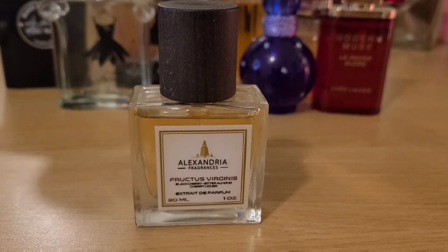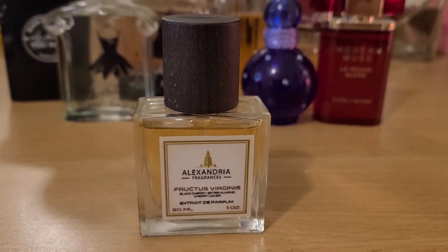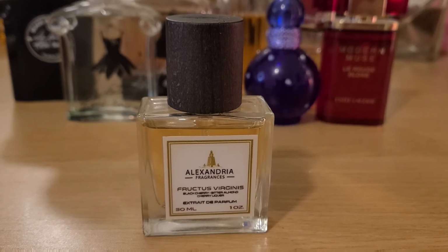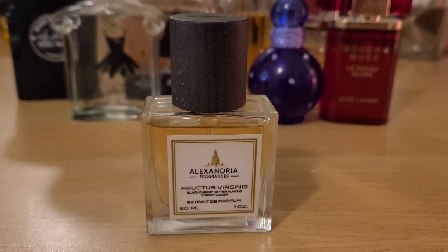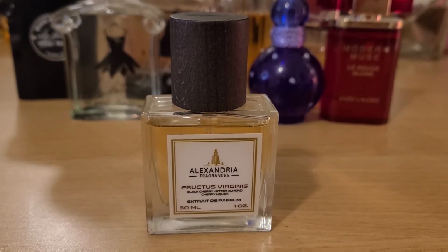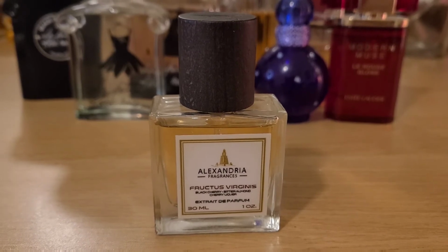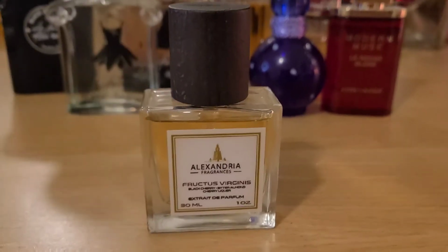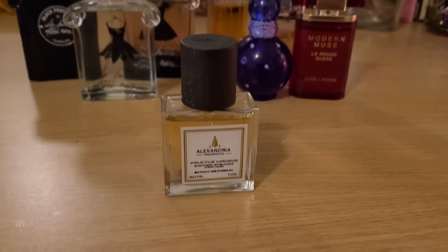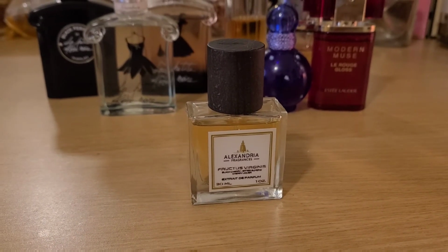This is Fructis Virginis from the House of Alexandria Fragrances. This fragrance is an extrait de parfum, which means it has a higher concentration of perfume oil than a regular perfume. This is a cologne of Tom Ford Lost Cherry. This features black cherry, bitter almond, and cherry liqueur. Beautiful fragrance, absolutely deep, dark, sexy, stunning fragrance for date nights.